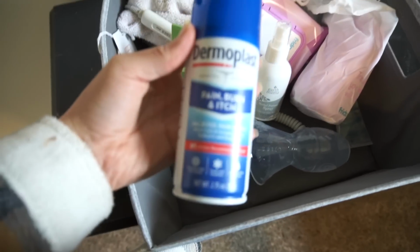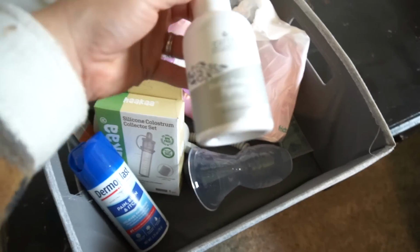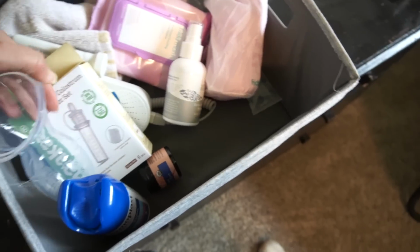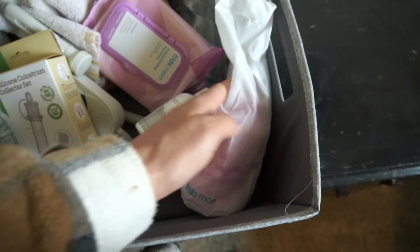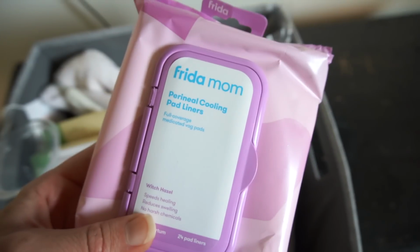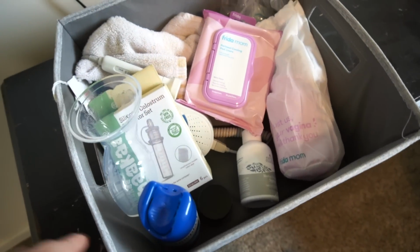So Dermoplast. The perineal spray. Heard some great things about that. Yeah, got my Haakaa. And what do we got here? Nipple cream. Yeah, we'll bring that. But I also have that Peri little spray bottle. Spray your vag. Perineal cooling pad liners. So I'll be bringing like this little basket with me.